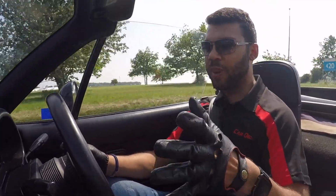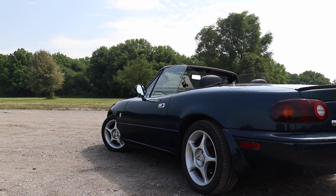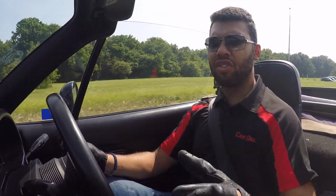So let's talk about colours. So the S Special Type 2 was available in 4 colours. So you had Montego Blue, which is what this car is finished in. You also had Brilliant Black, Classic Red, and Chased, have I pronounced that right? Chased White. So as you know, this car is Montego Blue, and I have to say it's a really nice colour, because sometimes it looks navy, other times it looks green, and in certain lights it looks black. So it's a really nice diverse colour.